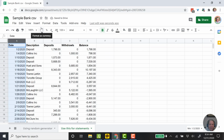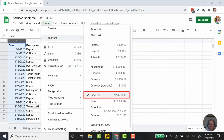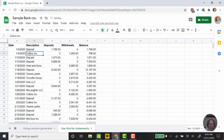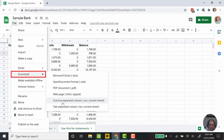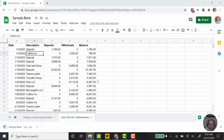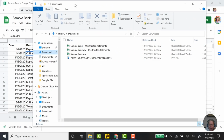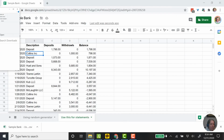All I did to make the dates correct is I went to Format, and then Number, and then down here to Date, and then it makes the dates correct. So I'm just going to wipe out the word CSV so I don't confuse myself. I'm going to go File, Download, CSV. Now I've got another one here in my Downloads folder. So this is my Downloads folder. And what I'm going to do is I'm just going to delete the 2 that I don't need because I don't want to confuse myself.